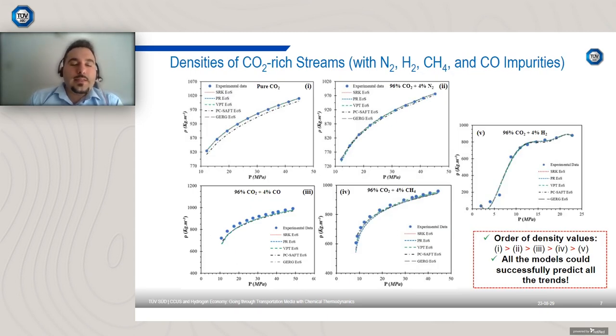Okay, so in this slide, you can see some experimental data, limited experimental data, and modeling results for the density values of the CO2 rich blends in presence of key impurities, the main impurities such as methane, nitrogen, hydrogen, and carbon monoxide, for different pressures and at a constant typical temperature of 40 degrees C. We have used 5 different equations of state, such as SRK, Peng-Robinson, Valderrama-Patel-Teja, PC-SAFT, and GERG equation of state, for our thermodynamic modeling of the studied CO2 rich blends.